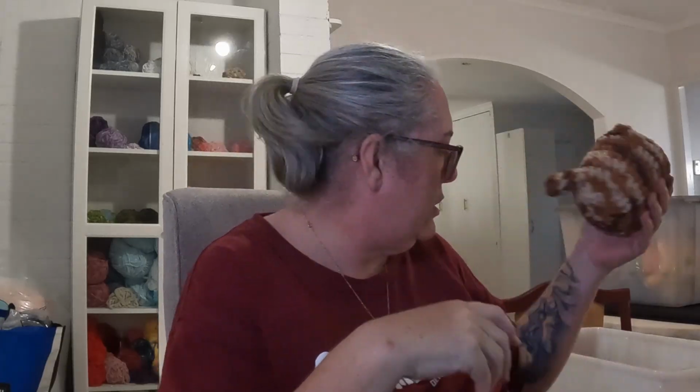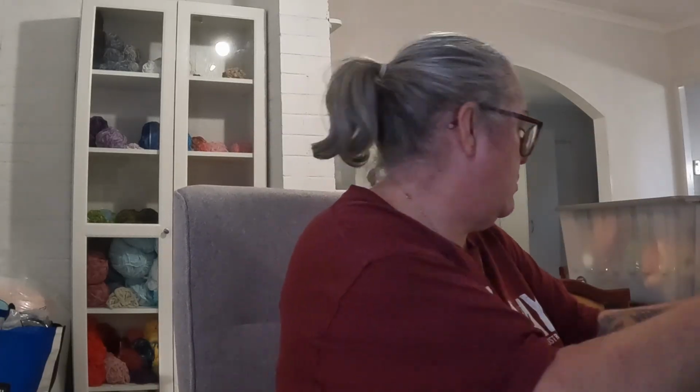And one larger Anne Carraway cat. So $15 for this one. I think I've got 2 others somewhere. We will have to find out. So I'll put these back in the box and get the next box.